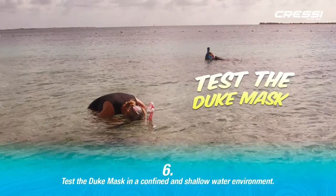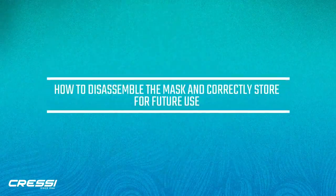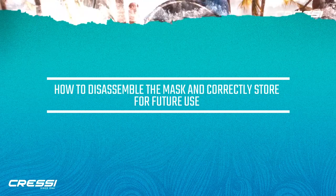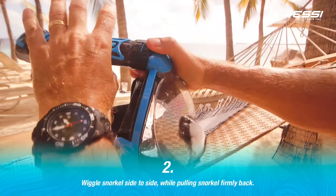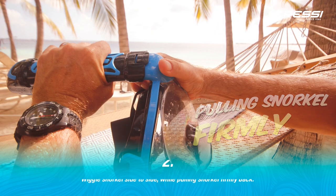Test the Duke mask in a confined and shallow water environment. How to disassemble the mask and correctly store it for future use. Press down on the tab on the snorkel where it connects to the mask. Wiggle the snorkel side to side while pulling the snorkel firmly back.